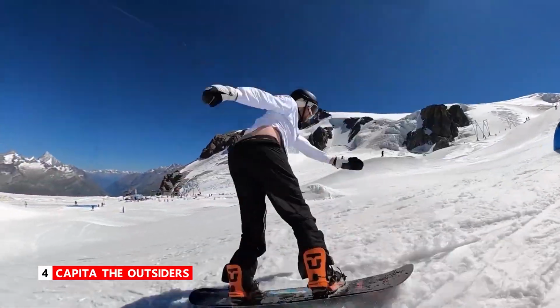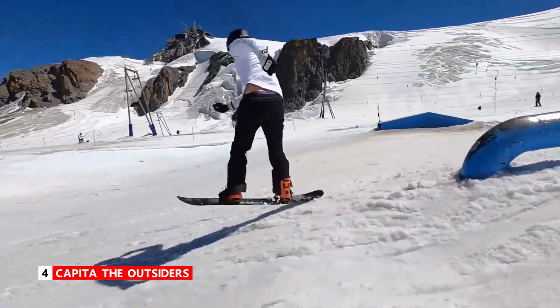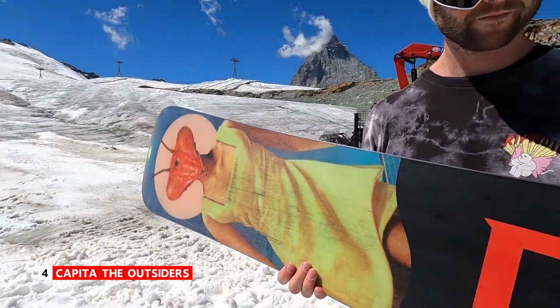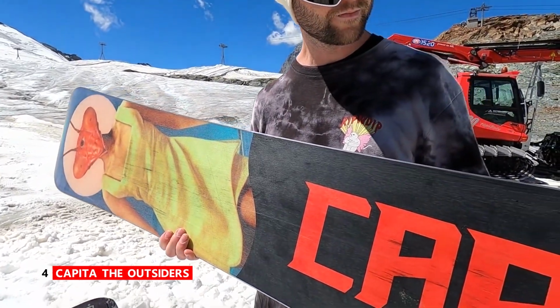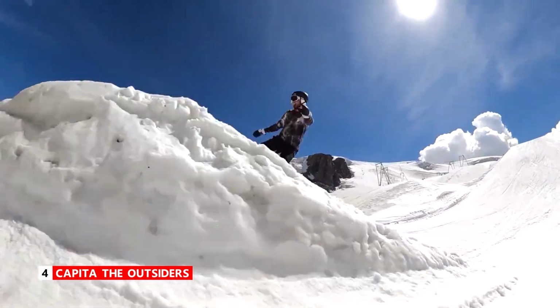So the stability comes from the stiffness. It's around a 6 out of 10, which is definitely on the stiffer side for park boards, but that stiffness just gives you so much stability for landings and for feeling solid on tube or rail features.